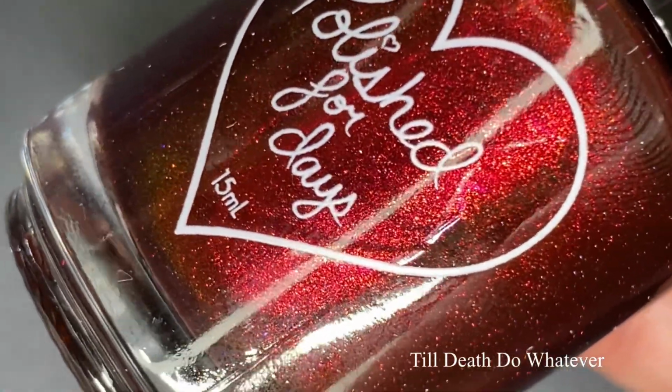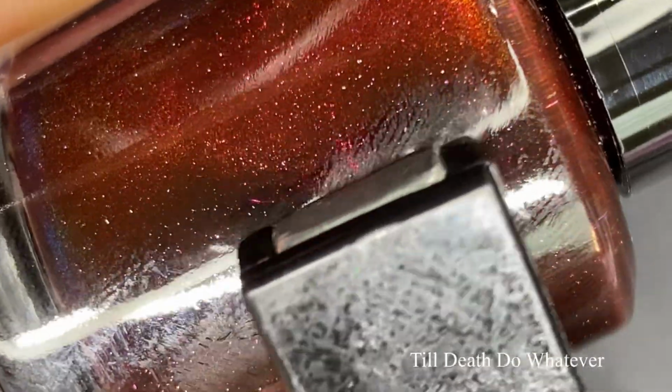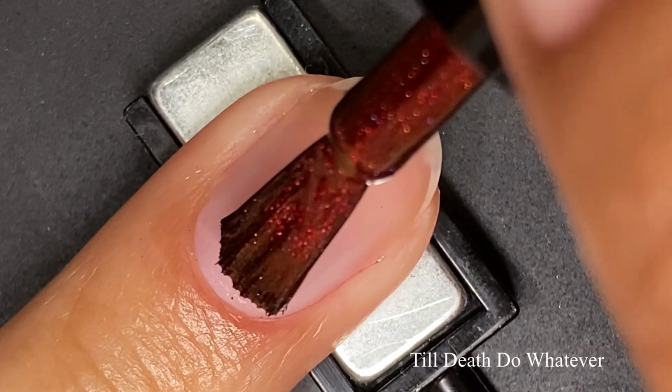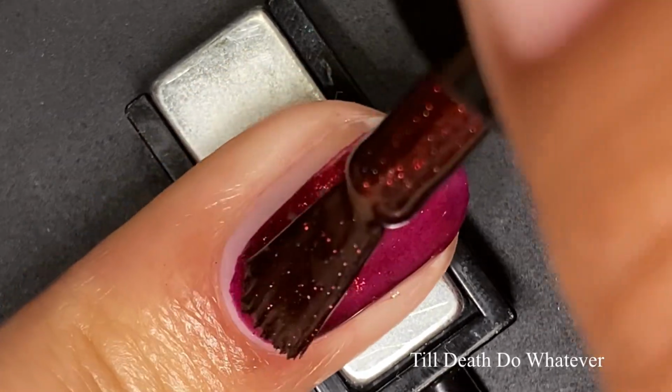Next up, we have Till Death Do Whatever. This one is described as a darkened burgundy base with a red-orange shifting multichrome magnetic shimmer and a very light scattering of hollow tiny flakies for depth. So this one is your beautiful blood red Halloween color.